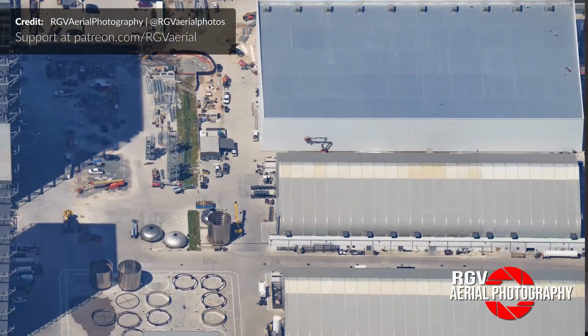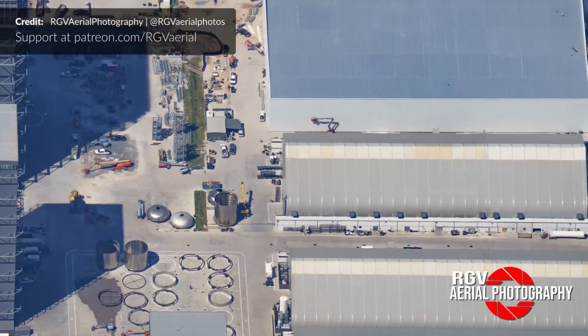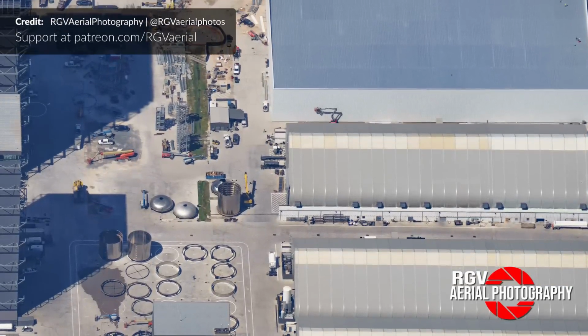Based on all this, I think we may now only be seeing subsections being rolled into the factory and then full sections being rolled out as completed sections ready for stacking. So although we may not get to see quite the detail we've seen in the past, it is certainly a positive step forward at Starbase.